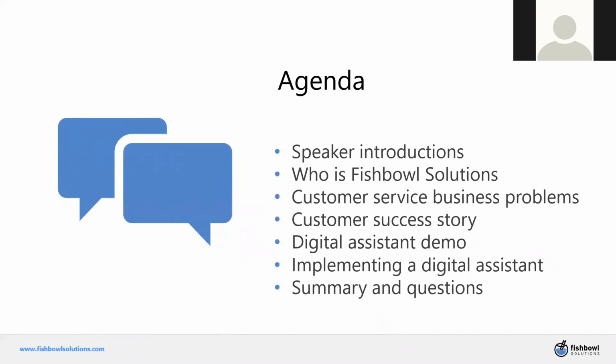We'll then move to that customer success story that I mentioned earlier and that you should have noticed was part of this invite. My colleague Dan again will be doing a demo, and then I'll cover off the last section of this conversation and talk about what it takes to implement a digital assistant. We will take questions at the end, so until then, you can ask questions during the presentation through the Zoom interface. There's a little Q&A applet that you just click on, ask your question. We'll be monitoring those throughout, and we'll get to them at the end.